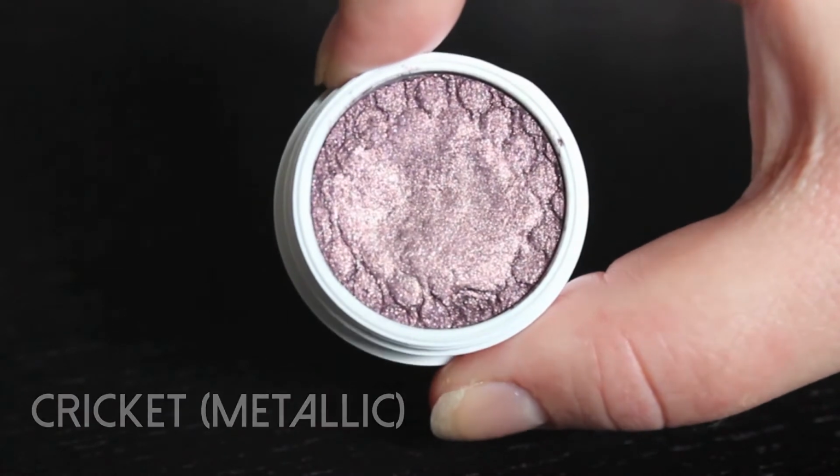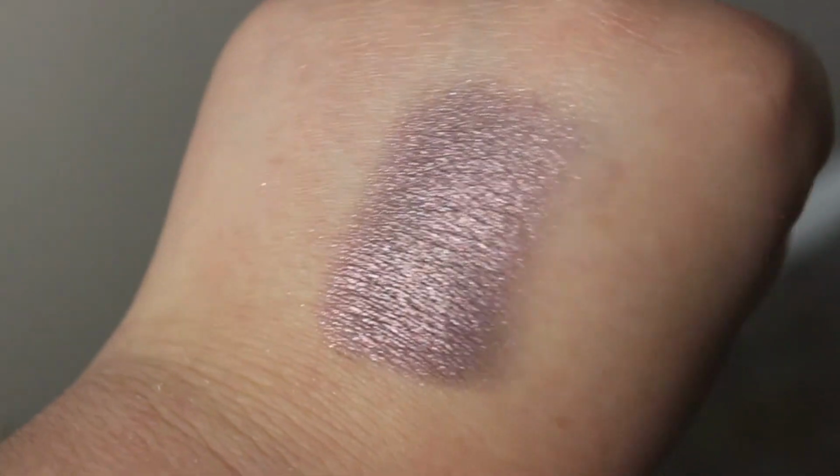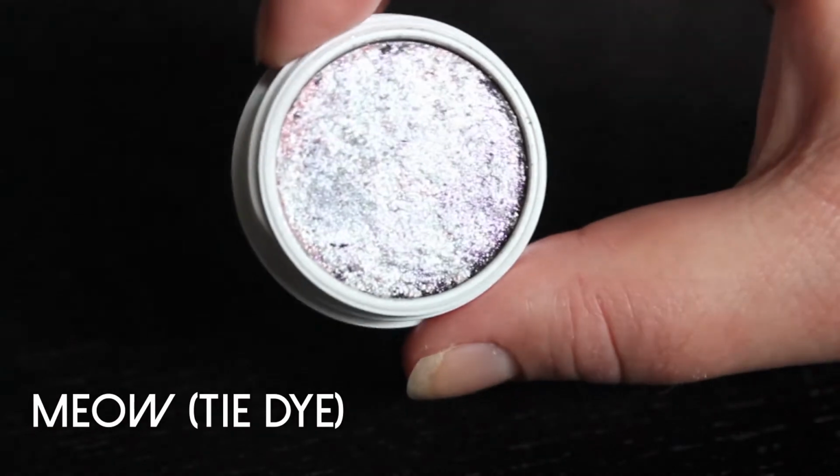It's this really intense, smoky, deep plum color, and it has a ton of really multicolored glitter in it. It's really pretty and really unique. Then in the middle here, I have one of their tie-dyed eyeshadows, and since I have swatched it quite a bit, you might not be able to tell, but when you buy it, it is this kind of melange of different colors, usually like 3 colors.